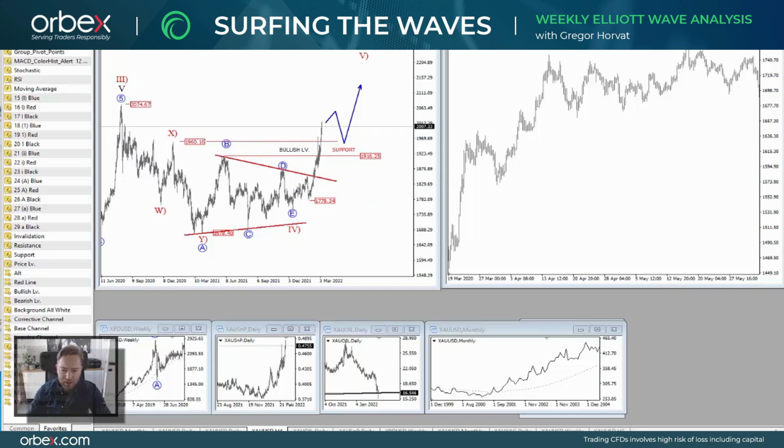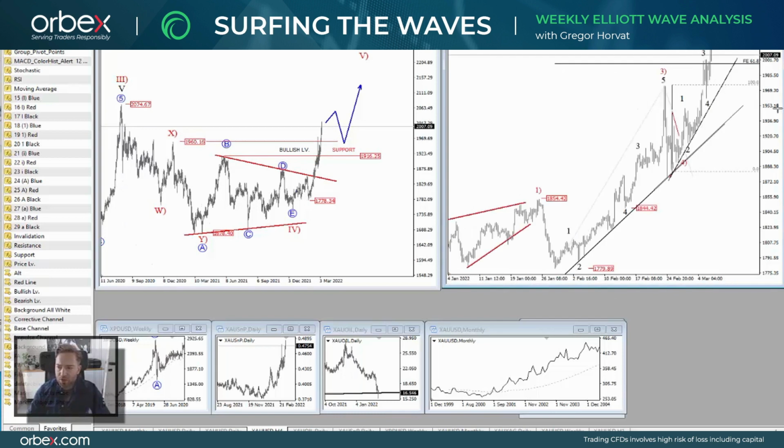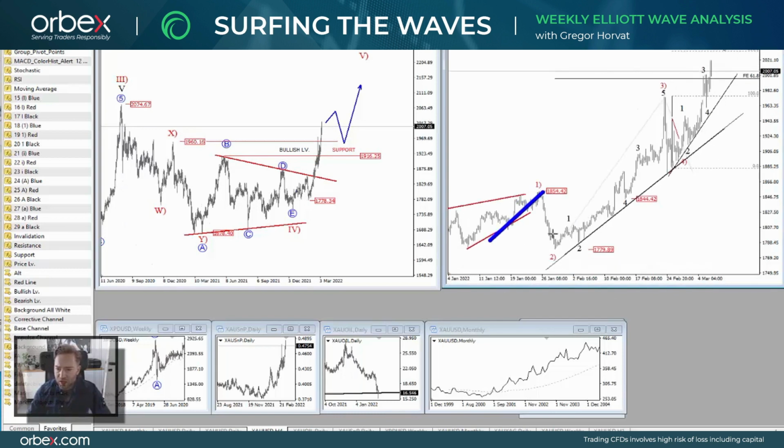The pullback would not be surprising, because on the 4-hour chart here I can count 5 waves up. Okay, so in my opinion, these 5 waves up suggest that maybe current bulls are moving into some extreme of optimism, as you know, sentiment is very bullish on gold. So maybe that's something that we should consider. As you know, if something is just widely expected, well, then maybe there can be some opposite reactions actually.